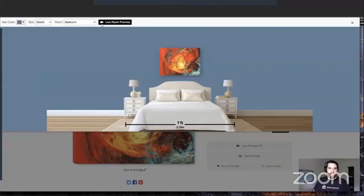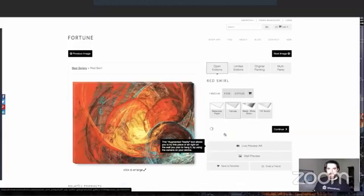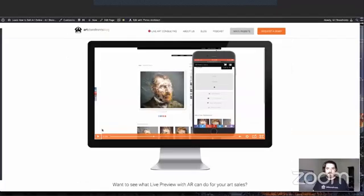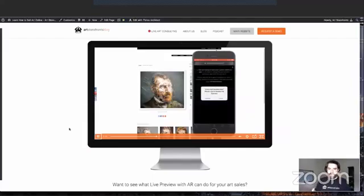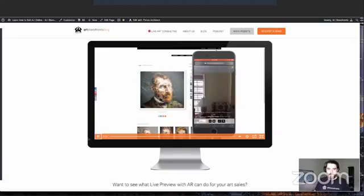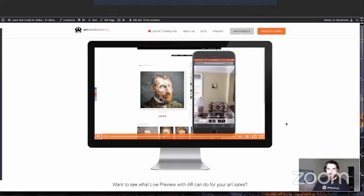You can see the button here and also on the product page right here, live preview AR. This is an augmented reality tool that allows people to use their mobile or tablet device to visualize the artwork on their actual wall, not a virtual space, not a hypothetical wall, their actual wall space. So you can see in this video here, it projects it onto their wall. They can start to select the sizing and see how everything looks.